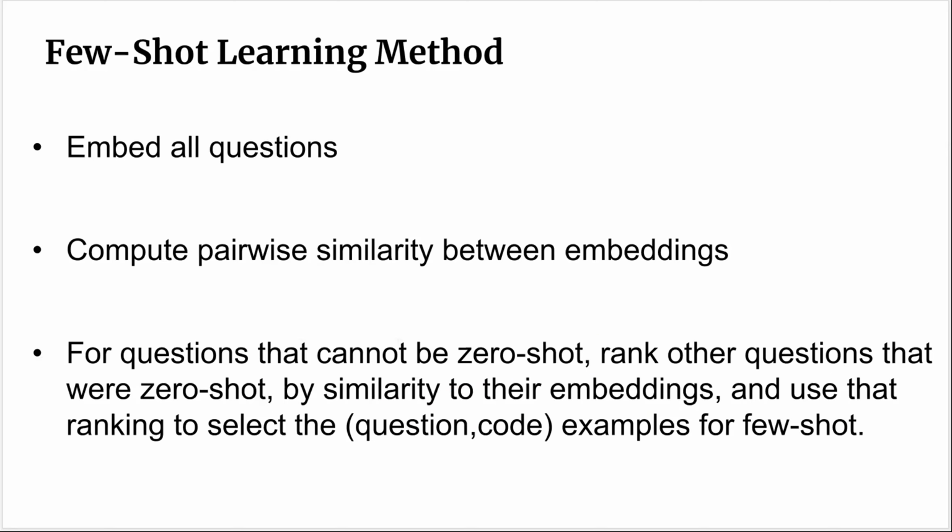Okay. So few-shot learning means that we take Codex, but we embed all the questions. And then we compute pairwise similarity between the embeddings. Okay? And then for questions that cannot be zero-shot, we rank the other questions that were zero-shot by similarity to their embeddings, and then use that ranking to select the question code example for few-shot, namely to add that to the prompt. Okay? So essentially, instead of just prompting it with write a program using SymPy or using simulation, we give it the examples that will help it do that efficiently.